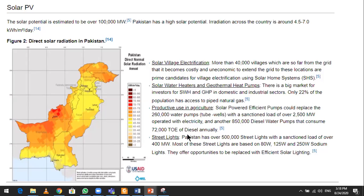And the street light, if you are in Pakistan, there are over 500,000 street lights with a load of over 400 megawatt. Most of these street lights are based on 80 watt, 125 watt, and reduced sodium lights. They offer an opportunity to be replaced with efficient solar lights.